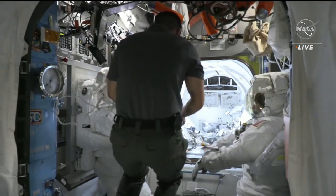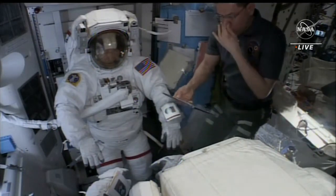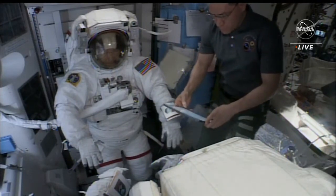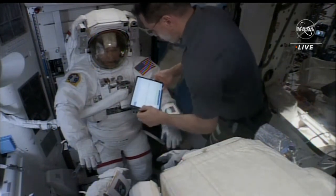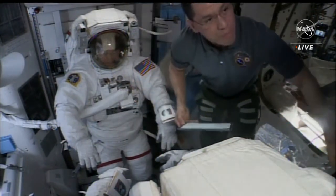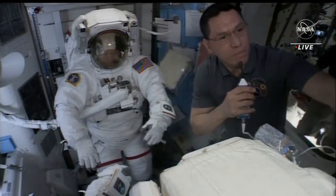And the crew has completed their cycles of those exercises. The next steps for them will include continuing to step through procedures ahead of depressurization, part of which will include getting their SAFERs, or simplified aid for EVA rescue, installed on the back of their spacesuits. The SAFER is essentially a jetpack that could be used in the very unlikely situation that a crew member were to become untethered.